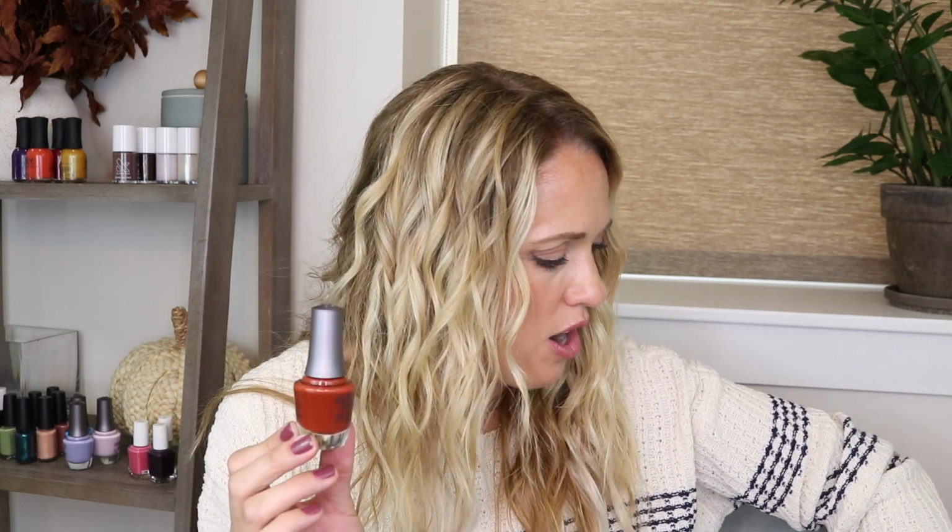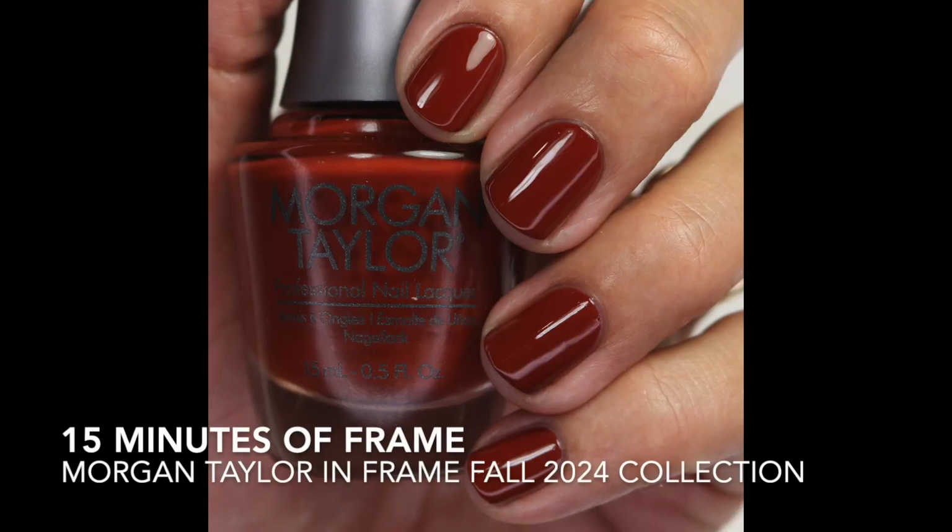And another gorgeous one, which might knock this Love You A Latte down a few notches, although I still love it, is this one called 15 Minutes of Flame. And this is from the new Morgan Taylor fall collection this year as well. It just has a little bit more red to it, but I don't know how to explain it. It's a little bit smoky. It's kind of rusty, but a little richer and a little more red. And it's perfect for fall. Perfect for November. I would say around Thanksgiving time is when I want to wear this color.